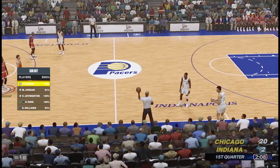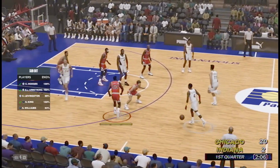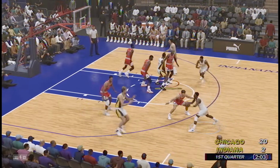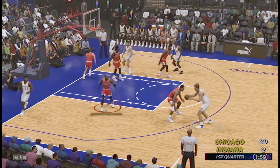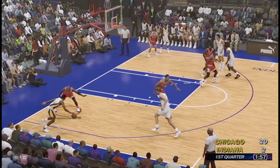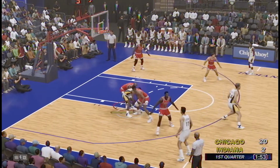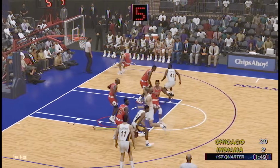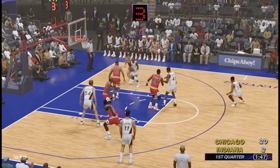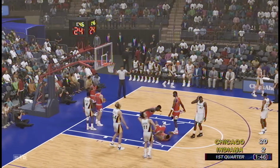And the Bulls making a change here. Livingston's checked in. Paxson against Williams. 2 minutes remaining in the first. In the corner, Sanders with it. Kicks it to Schrempf. Dreiling passes to Thompson. Here's Williams. And, oh, that was close. He draws the foul. He'll shoot two.